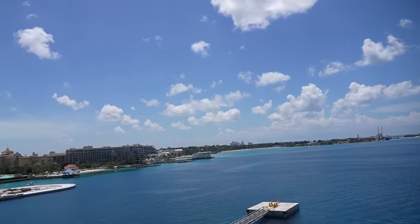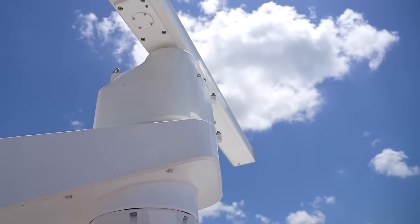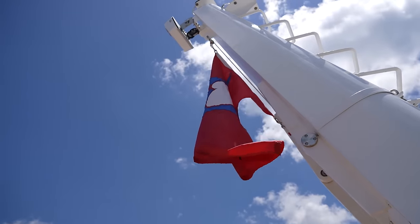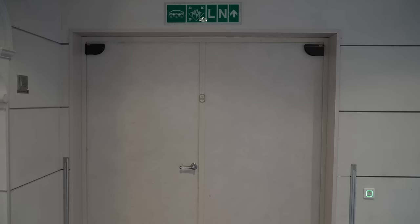Also, here is their infrared camera, so they can see at night, and I'm sure some more navigational stuff, right here. And then the flag. I think this means that we are at port and not sailing right now. And then looking back at the bridge there. Now we are headed back to our regularly scheduled program. Headed back down to deck 4, I believe is where we left off. Yeah, slight detour. Back to my unmarked door.